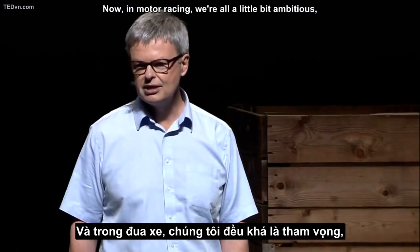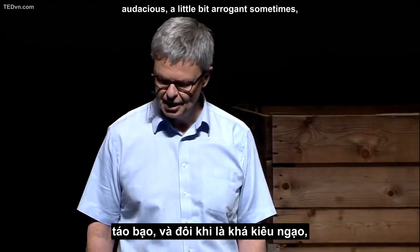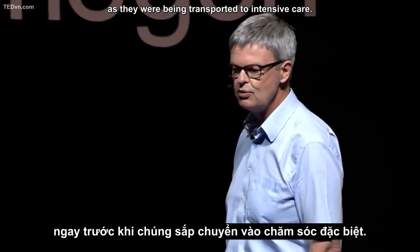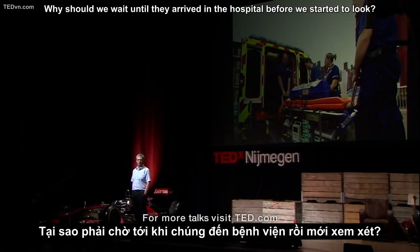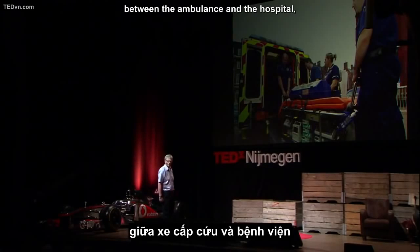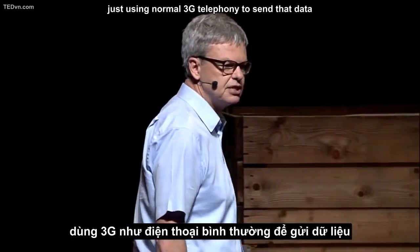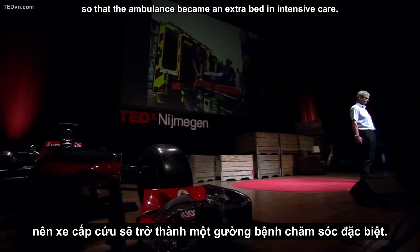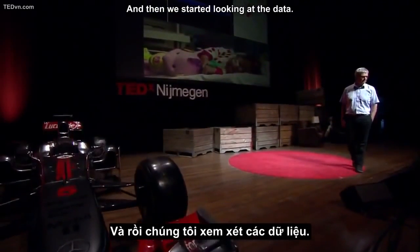Now, in motor racing, we're all a little bit ambitious, audacious, a little bit arrogant sometimes. So we decided we would also look at the children as they were being transported to intensive care. Why should we wait until they arrived in the hospital before we started to look? And so we installed a real-time link between the ambulance and the hospital, just using normal 3G telephony to send that data, so the ambulance became an extra bed in intensive care. And then we started looking at the data.